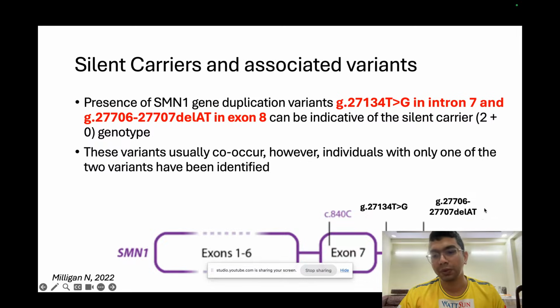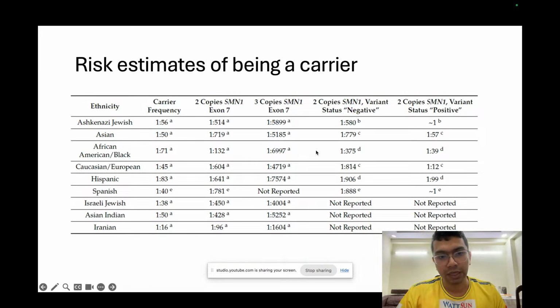However, we usually don't do that because the kits are not easily available. So we usually go for a single MLPA. And coming to risk assessment, if we have the facility of testing for these 2 variants as well. So coming to the example of an Asian population individual. The carrier frequency, we know, is 1 in 50. We already discussed that in the second slide.